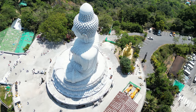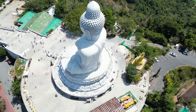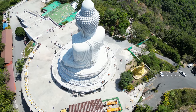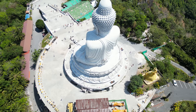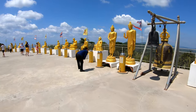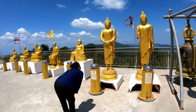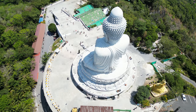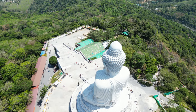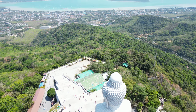The best time to visit is during the cooler months from November to February. Mornings are ideal to beat the crowds and the heat, providing a more peaceful experience and softer light for photography. The Big Buddha Phuket is open from 6 a.m. until 7:30 p.m. daily, meaning it is accessible during both sunrise and sunset time. Opening times may vary during public holidays. We would recommend making a small contribution to their donation box as a kind gesture, as the Big Buddha Phuket was built entirely from donations.